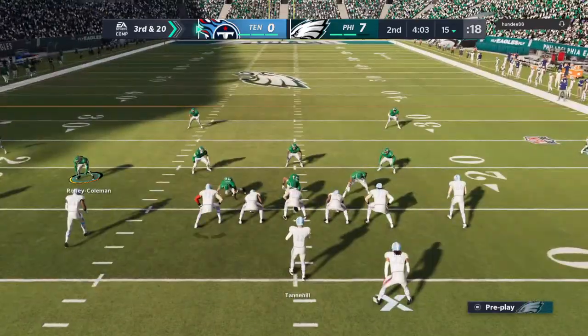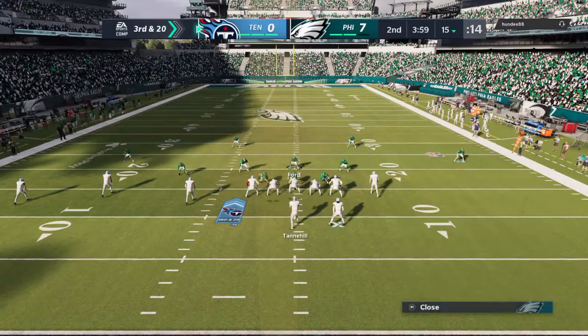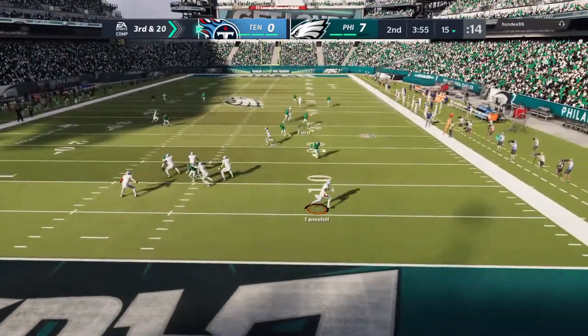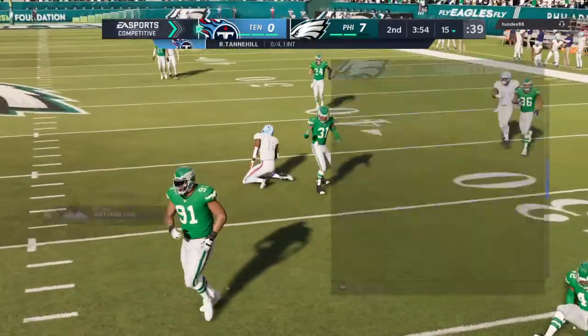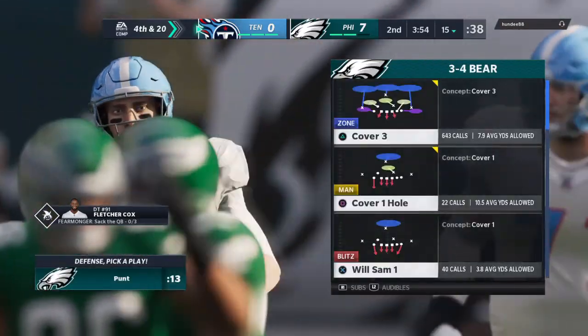So 3rd and long after the sack. Tough task for Tannehill and the Titans. Tannehill. And that is incomplete. The passing game not in sync here early. And now it's 4th down.